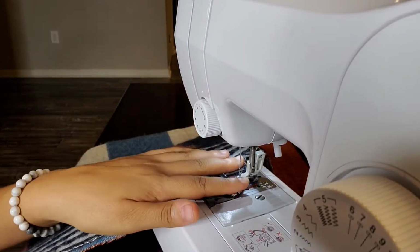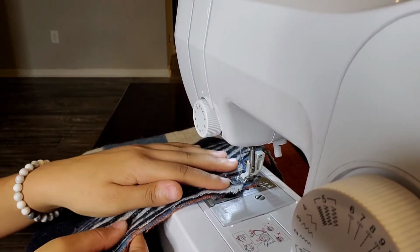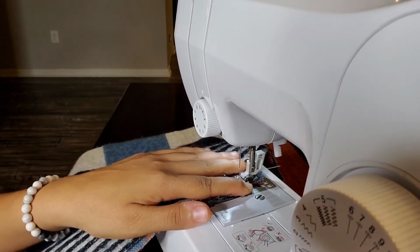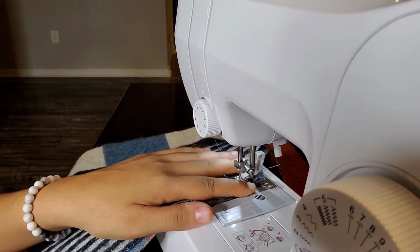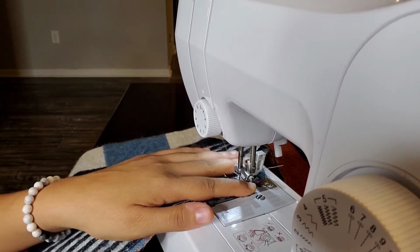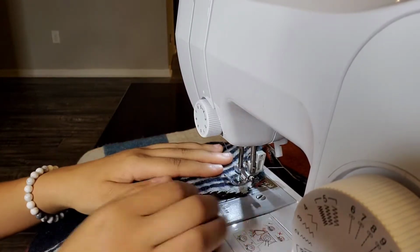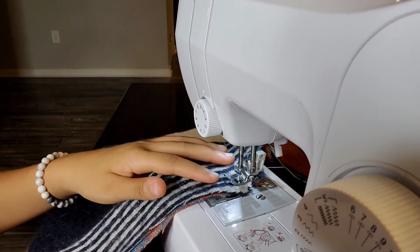So I also wanted to show y'all when I first start off sewing, I do like a straight stitch forward and then go back on a reverse stitch real quick and then go back to a forward stitch. This is just basically to secure that place to make sure that that string doesn't go loose or anything when I sew these pieces together at the beginning.